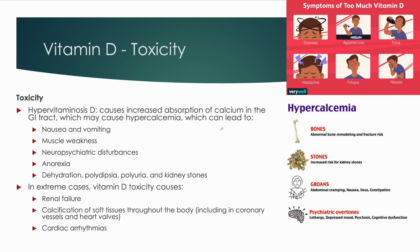Well, if you can imagine that vitamin D deficiency leads to low calcium, then vitamin D toxicity, consuming too much vitamin D, would have the opposite effect. We essentially get the hypercalcemic states. And if we can recall back to the paraneoplastic syndromes with the lung cancers, we talked about the stones, bones, groans, psychiatric overtones. If you remember that, that's hypercalcemia. That's what you can think of when you think of vitamin D toxicity or hypercalcemic states. Other things: nausea, vomiting, muscle weakness, anorexia, and the like.